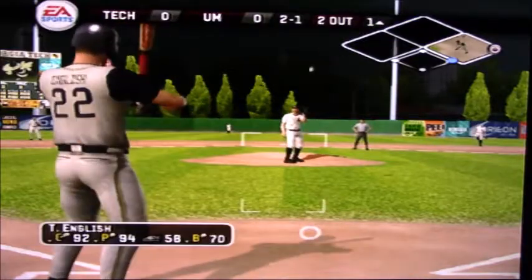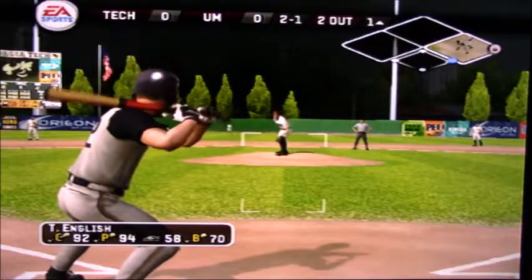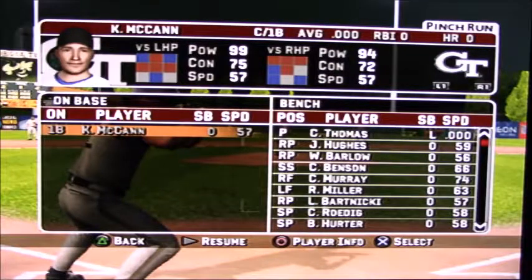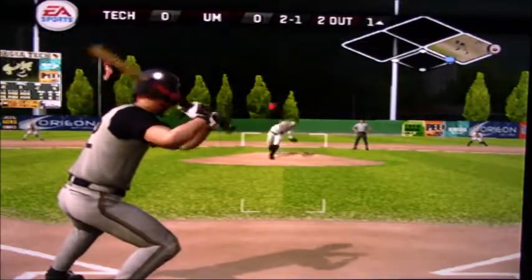The hook is too low. Oh, he's got no speed. Yeah, so Tanner English was a guy who was released this year by Minnesota. I don't know if they're related at all, but Tristan English we've got here at the plate.